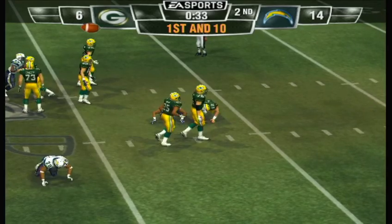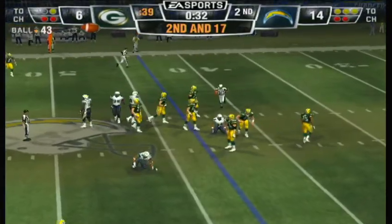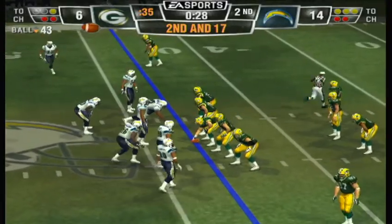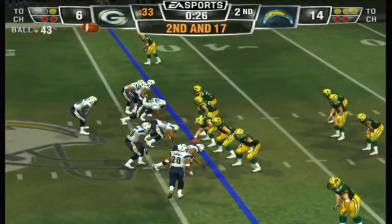No kidding. I'd hate to be that quarterback right now. Clearly, this offense is having trouble recognizing the blitz, and even if they do recognize it, they can't block it.